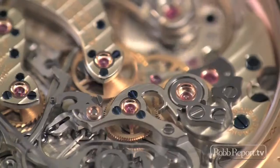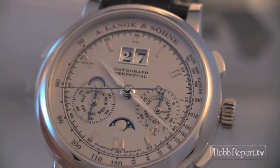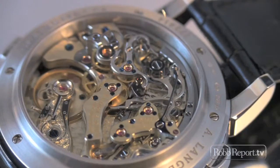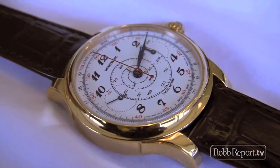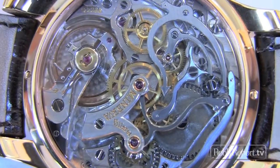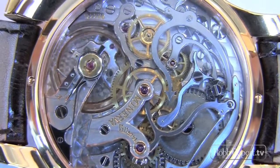Things, however, are changing. In the late 1990s, A. Lange & Söhne developed their own chronograph, favoring the old column wheel lateral clutch format for the sake of beauty and luxury. A revival of venerable chronograph maker Minerva, now part of Montblanc, included new versions of its beautiful single-pusher chronographs.